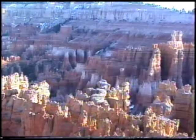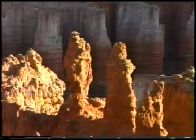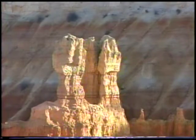The sights at Bryce Canyon are just fantastic. I got up most mornings before sunrise to go in and try and photograph some of their beauty.